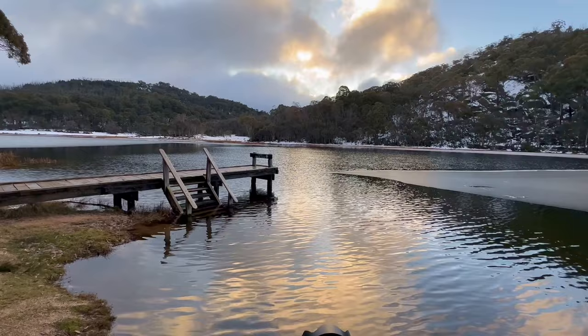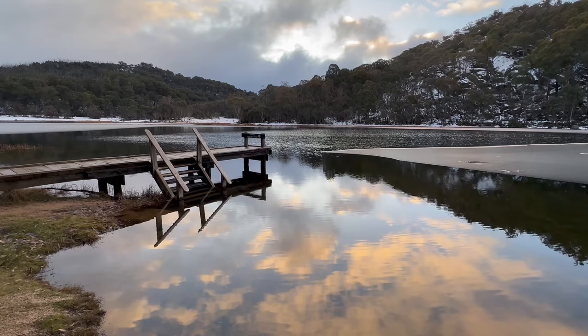For a brief moment, the low cloud let some colour through, and the water was completely still, casting a perfect reflection.